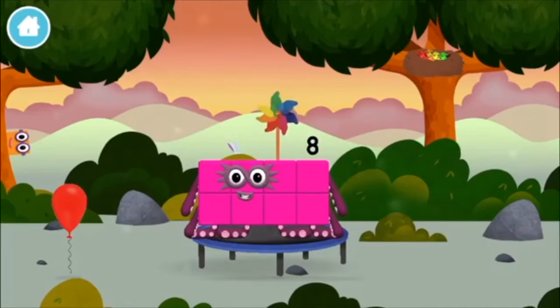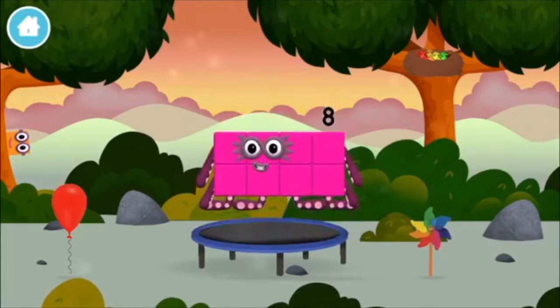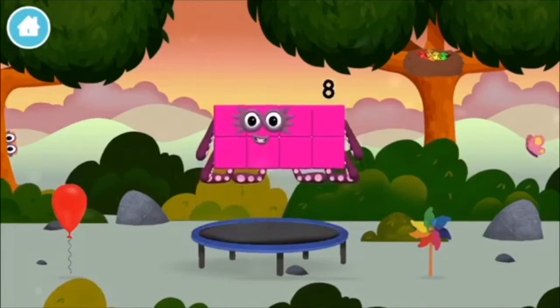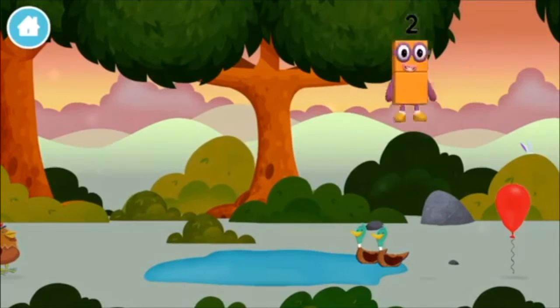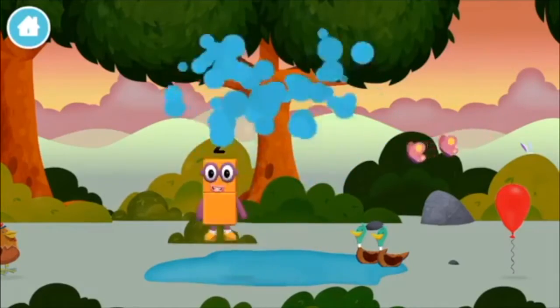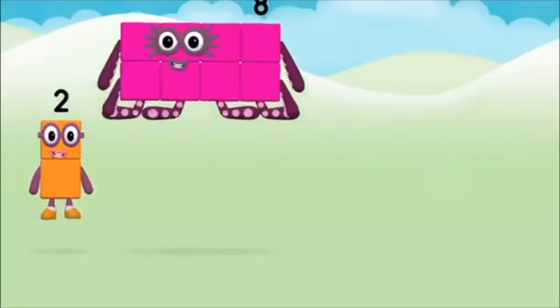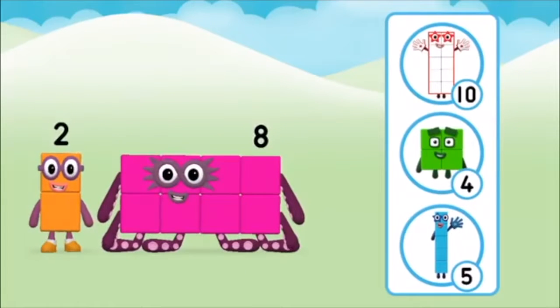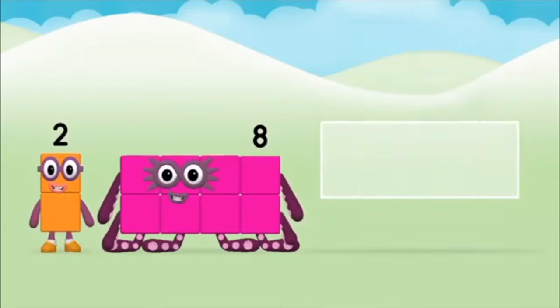A windmill. This is great. The number block was hiding behind a tree. Which number block do you think adding these together will equal? Great! Add the number blocks together.